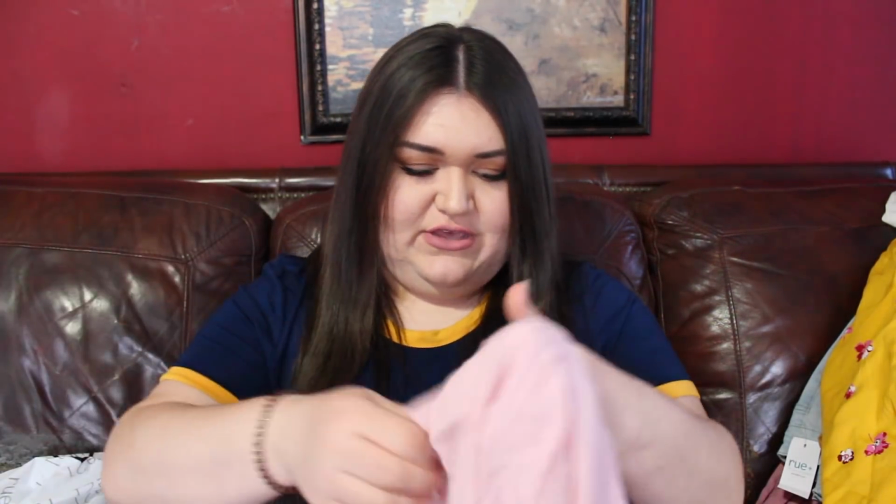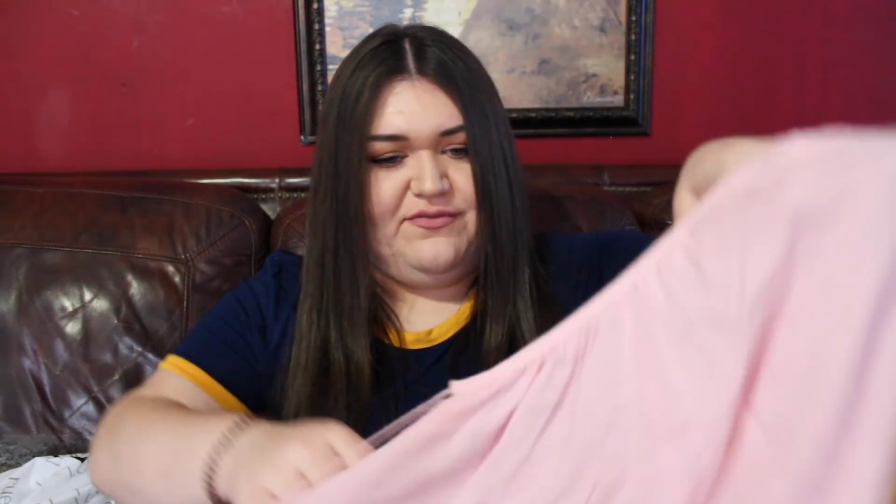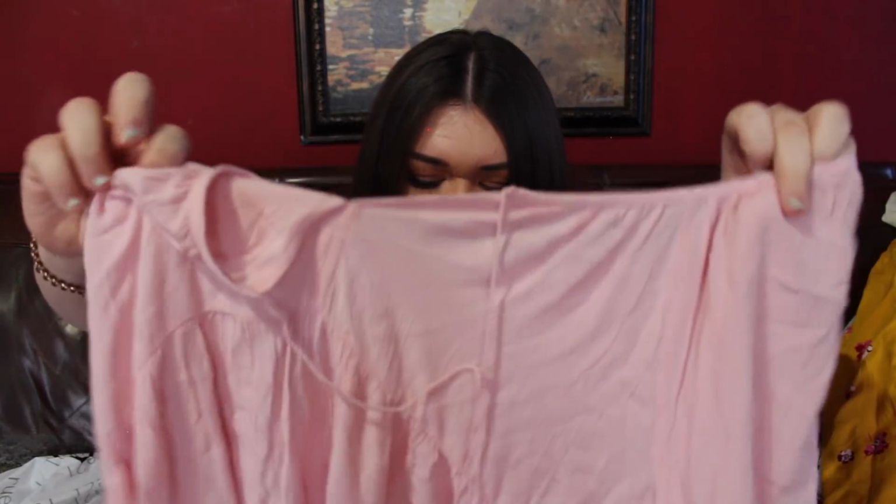So I got this, essentially the same shirt in a different color. I got it in this really cute baby pink. I'm trying to find a tag. Now this I paid original price, $26.99. Guys, look, it's so cute. I love it. Now these are a bit see-through.